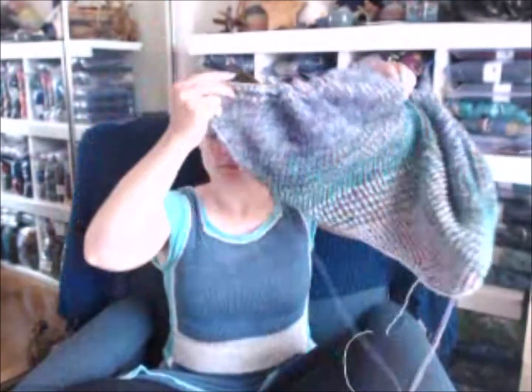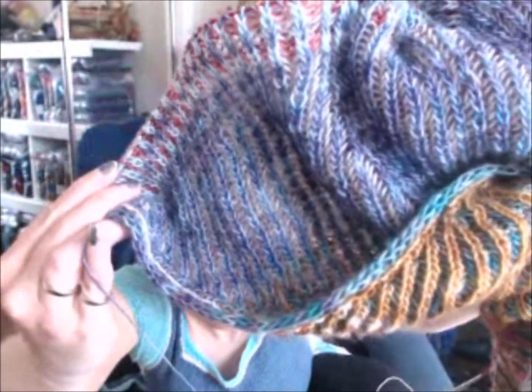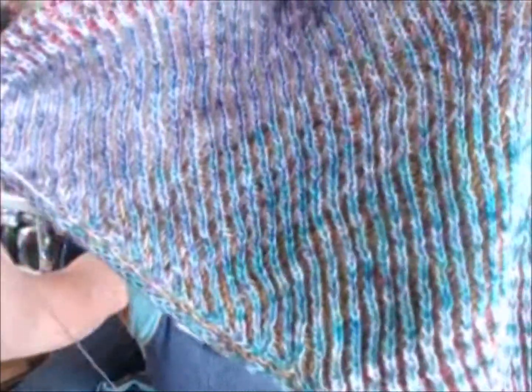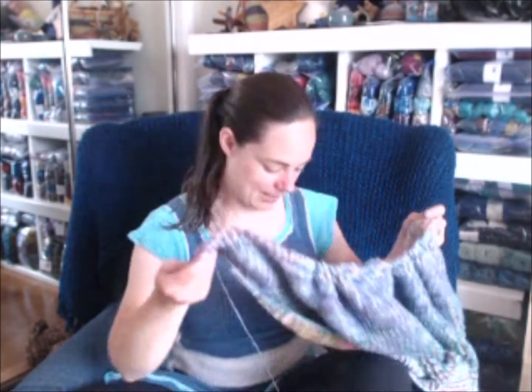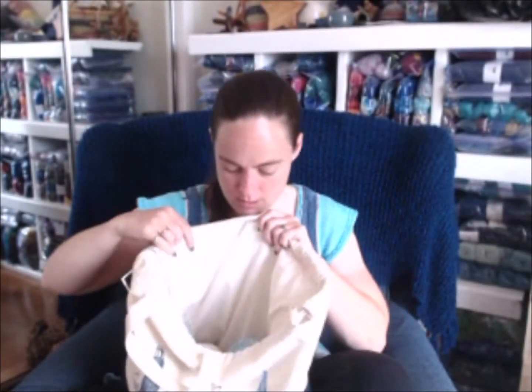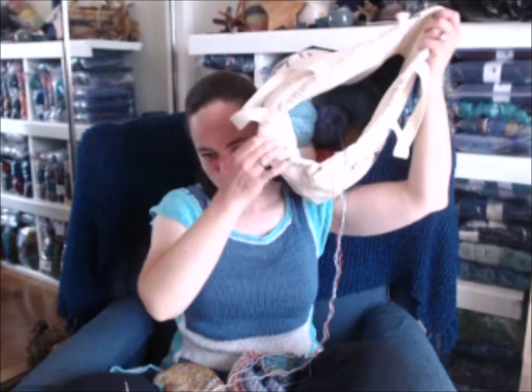But I don't know. Let's see if we can get it close enough to the camera where you can see the majesty. Much better. Look at all that majesty. And I'm definitely just in love with the sections that have multiple colors in it. So I am in love. I have this living in my San Francisco landmarks bag. And all the yarn is hanging out here. If I could tilt it enough to show you, it fits quite handily in here.